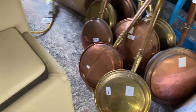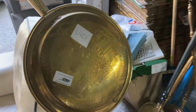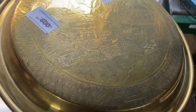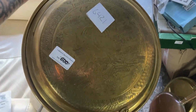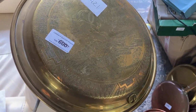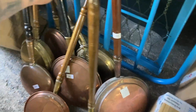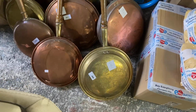Then I got another brass pan, bed pan, £3. I normally just scrap these in, but if they've got good detailing, I normally sell them. So instead of scrapping that in for like £7–8, the camera's not picking it up, but I might be able to get 30 quid for that if I sell it. That's my scrap pile, but obviously that might not be scrap.